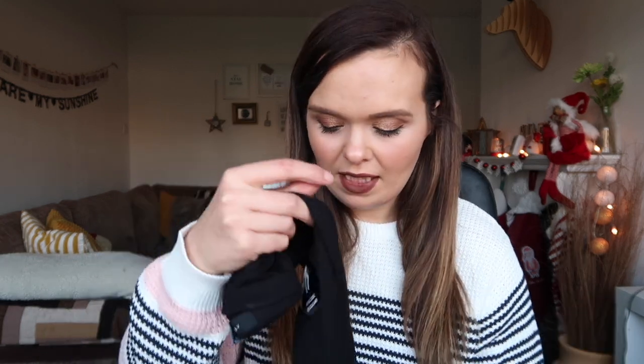And another thing that I always get when I go is a pair of Primark leggings, and I pick these up all the time. They were £2.50, and I would wear leggings all day long if I could, but unfortunately the underwear situation isn't so great, so I picked those up for mooching around in the house.